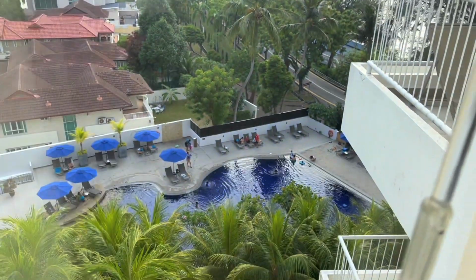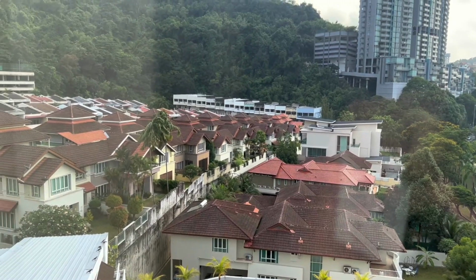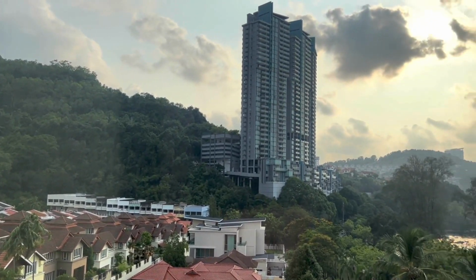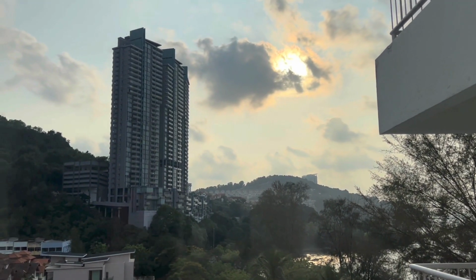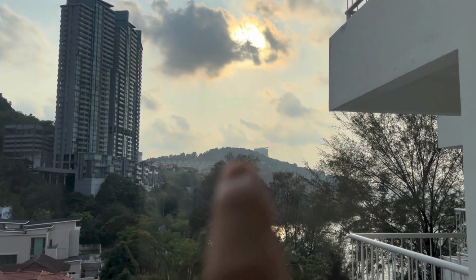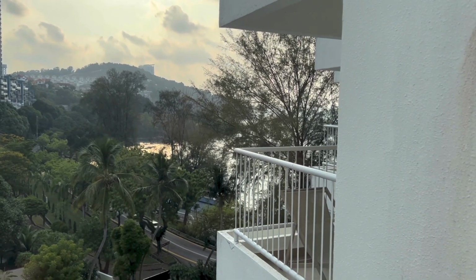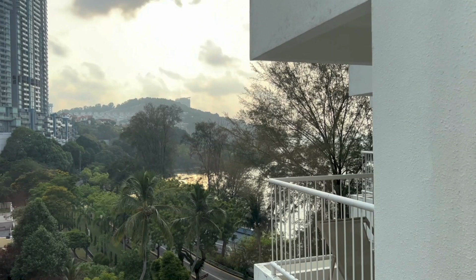And as for the view, we get the hotel's pool below, the housing area that is next to the hotel, the jungle behind the hotel, and a condominium right there. You can see another housing area right there, and you can see a bit of the pool, the sea, together with the road that is in front of the hotel.